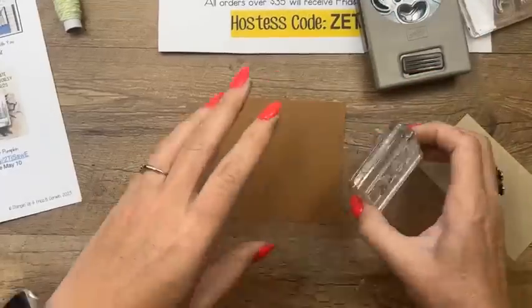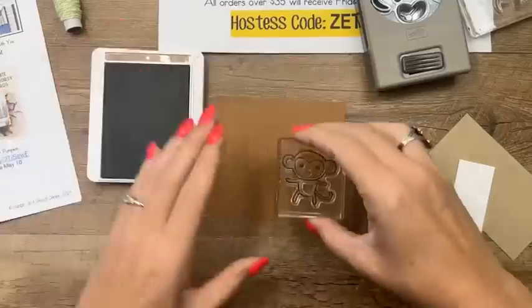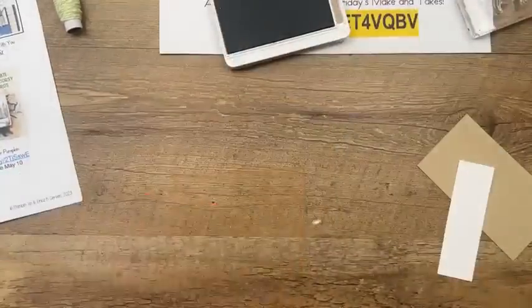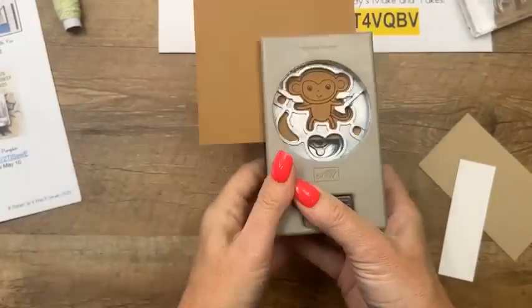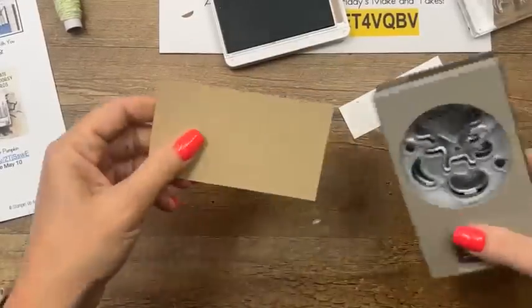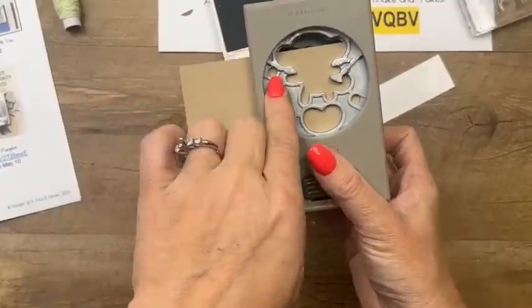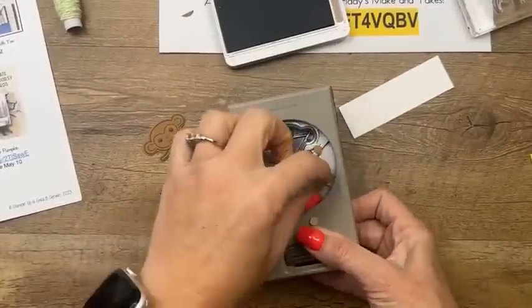Okay. We're going to stamp him in Pecan Pie on the corner of a piece of pecan pie. And then we'll punch him out. Okay, this is for all of you who don't want to color. This is your alternative. And then I'm going to take a piece of crumb cake and punch out this part. We actually need this little round part, this little round part, and that little face right there.